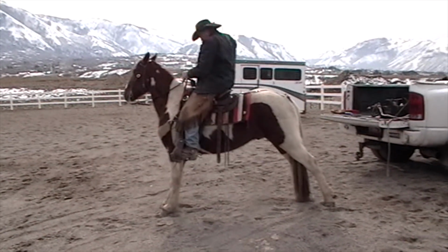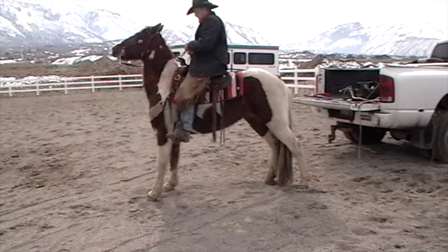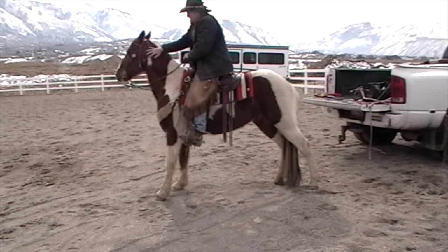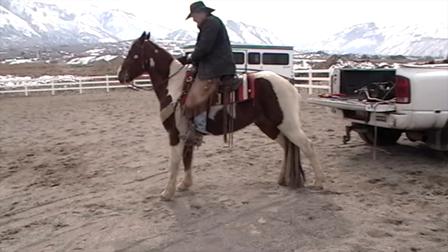And you notice how solidly he stands, doesn't move around, doesn't back, doesn't jump around, and he'll stand there until you actually ask him to move. Very solid, very confident, and a very comfortable horse to ride.